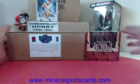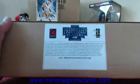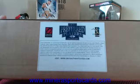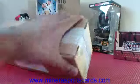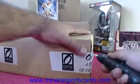All right, here we go. Case numero tres. Nice. 2013 Onyx Preferred Baseballs. Look, I'm a cracker. And I'm a game used redemption here.